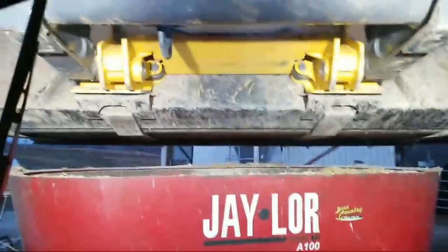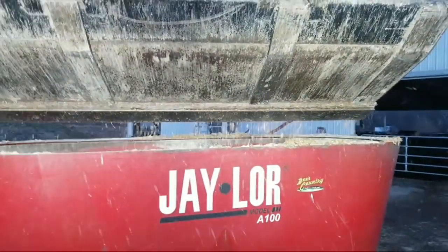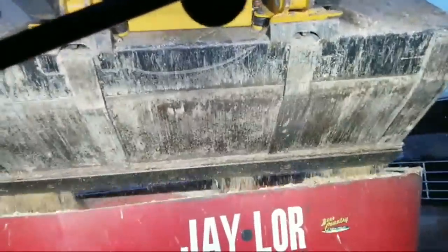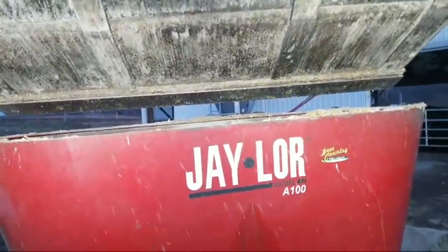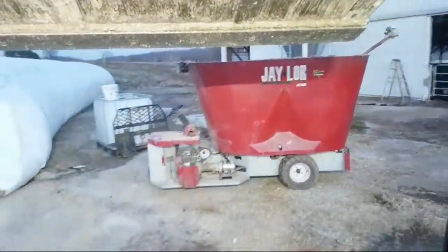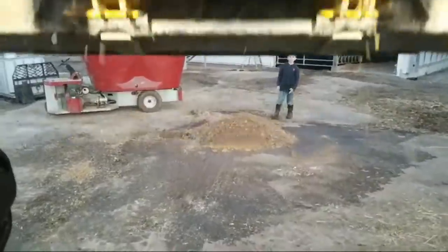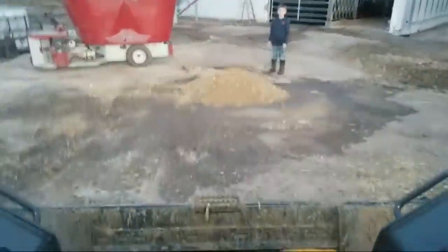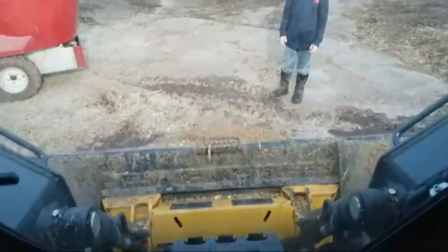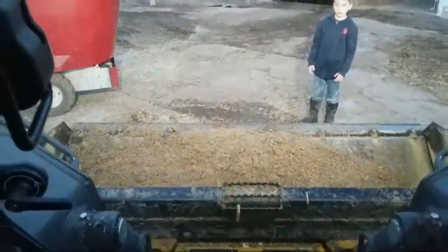Sorry, it seems like it's a little slow here, but I'm doing everything with one hand. I know Larry gave me another camera mount, but I haven't used it yet. This is barley here that came out of the brewery. Let's get a little bit of that.